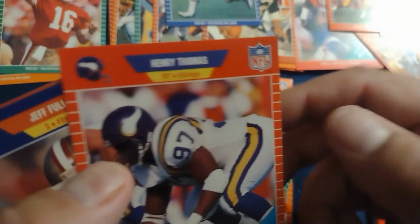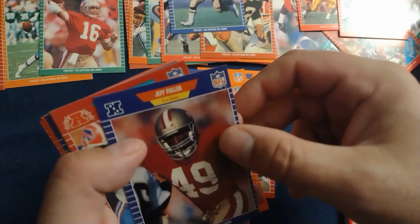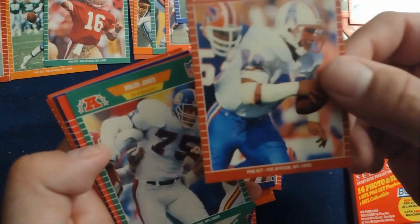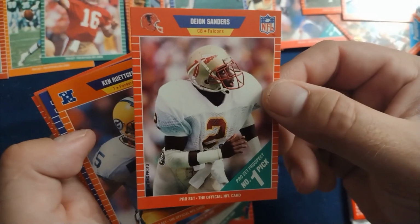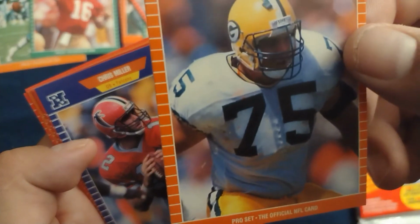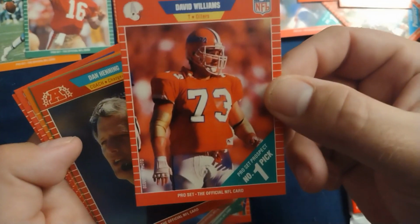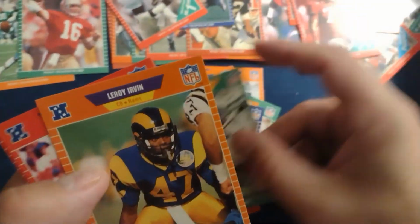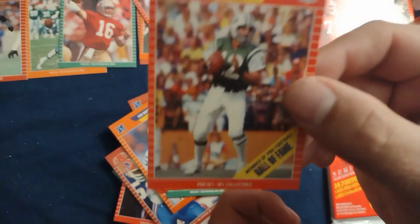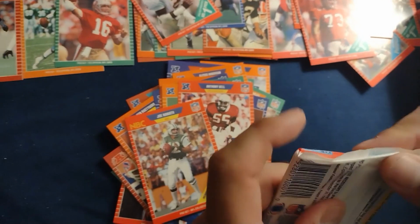Reggie McElroy. Henry Thomas. Jeff Fuller. Mike Rozier. Rulon Jones. Hey, another Deion Sanders. I'll take that any day. Kenny Rutgers. Chris Miller. David Williams, first round pick. Not much about him. Dan Hennig. Ronnie Harmon. Leroy Irvin. Anthony Bell. And Joe Namath. We're going to go with one more.